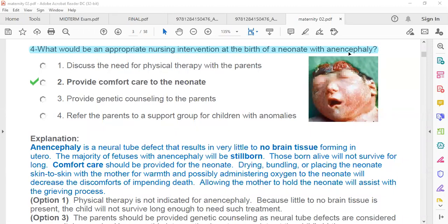So anencephaly is the absence of a major portion of the brain, skull, and also the scalp. So the baby is born without brain tissue. That occurs during embryonic development. It is a cephalic defect that results from a neural tube defect that occurs when the end of the neural tube fails to close.